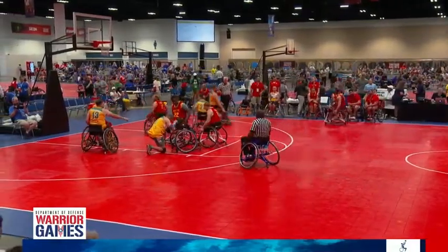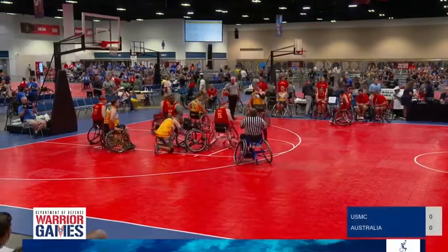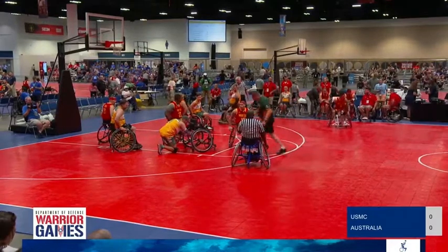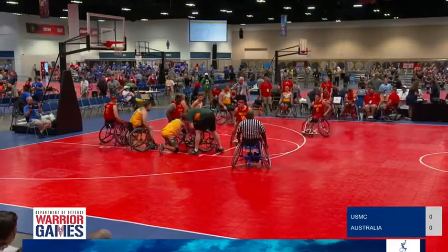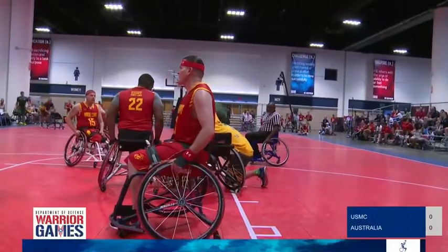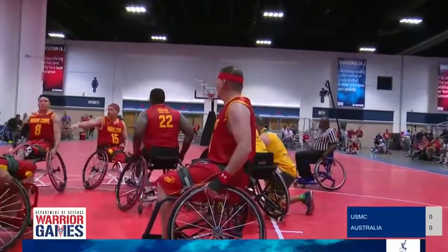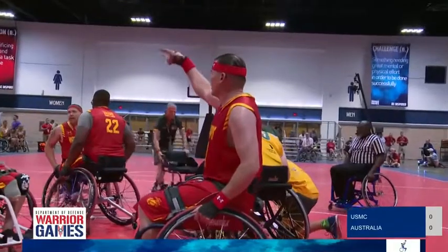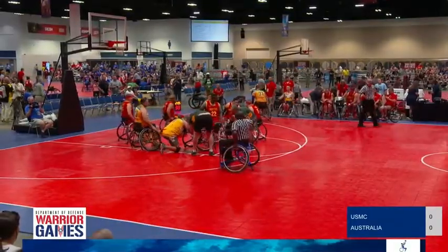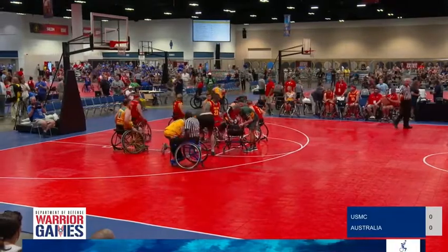Inside once again, the big fella shoots. It's off the rim, but Canada goes out of bounds. Looks like they're having an issue with his chair. They may want to sub him out with the shot clock winding down. Marines are currently up 2-0.